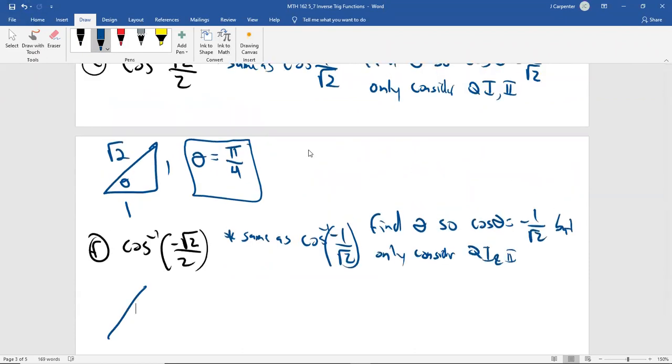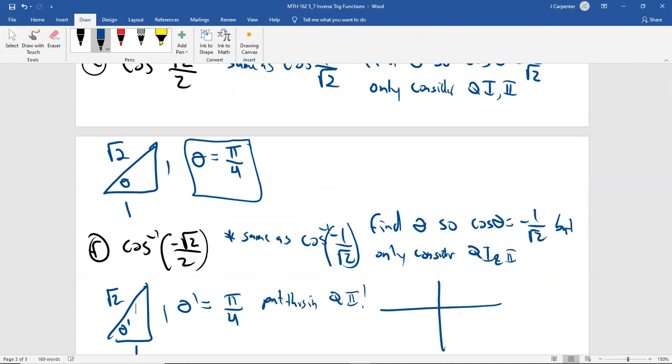All right, so we'll draw up our triangle, but because there was a negative involved, that makes this a reference angle. The opposite, the adjacent should be the 1, the hypotenuse, the square root of 2. It's the 1 square root of 2 triangle again, which says that theta prime is pi over 4. But we need to put this in quadrant 2. So we draw the angle in quadrant 2.